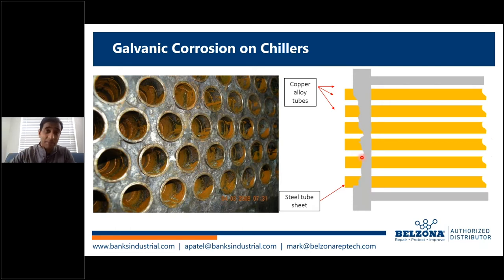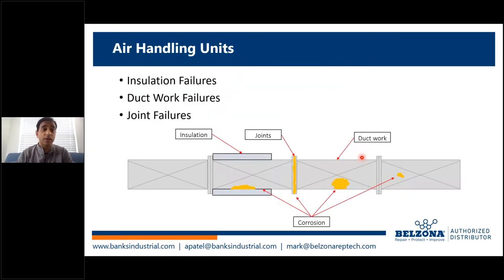And again, it's the same line. We're all headed towards one thing, which is you're going to have to replace your equipment earlier, and that could be a huge cost. Finally, when we get to air handling units, we're talking about ductwork. We're talking about failures on the insulation itself. Underneath the insulation, you can see lots of corrosion.